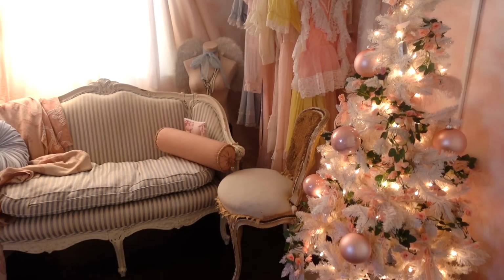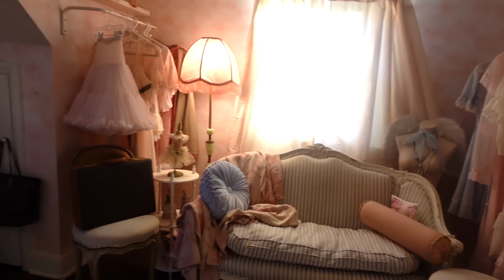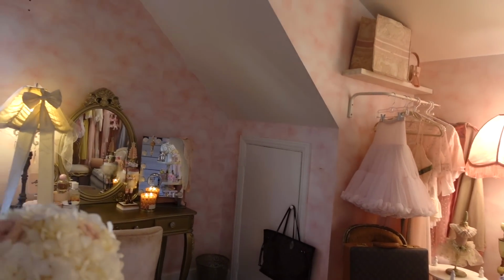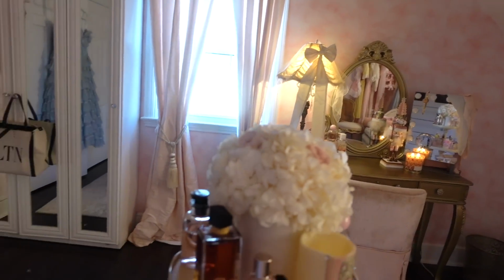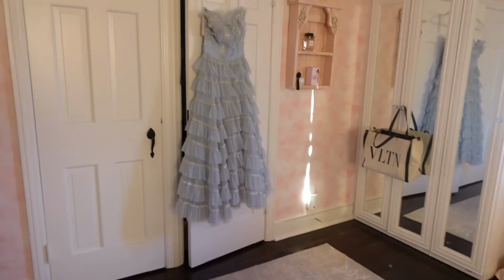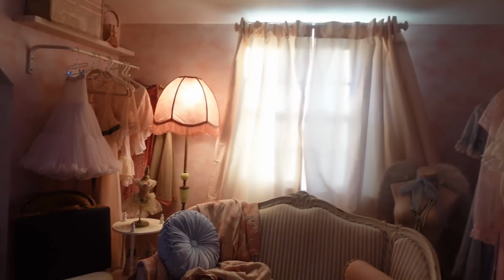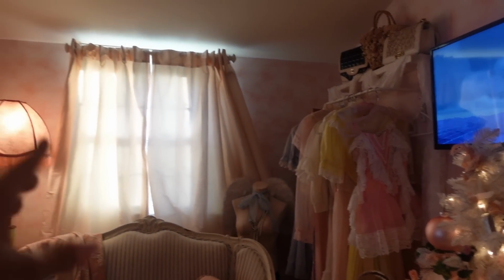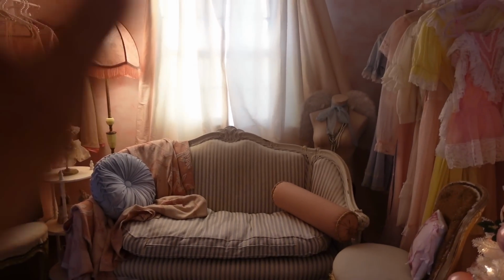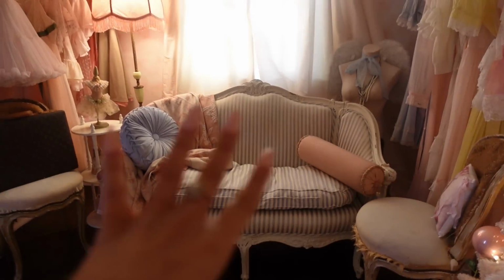Here's just like an overview. So here we have my lounge area. I really wanted boutique vibes for this room. Usually these curtains are open, but I just wanted to have them shut so that you could get a better view of this room. But the light comes in real nicely. The curtains usually look like this. But this is like my little sitting area.